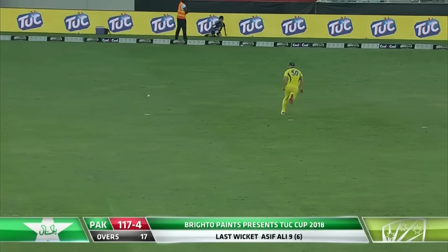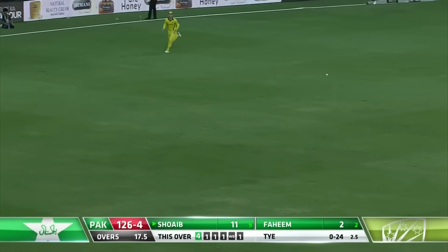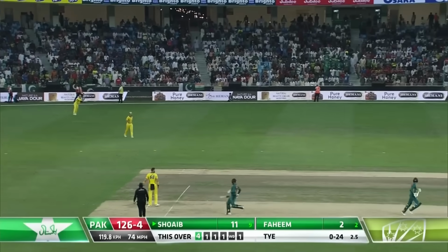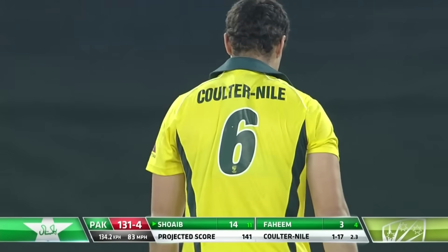Oh, that's gone fine. That's a good start. To Shoaib Malik, that's a slow ball, that's hit over the infield. Oh, couple of runs. Mid-off takes the catch. Shoaib Malik has been dismissed.